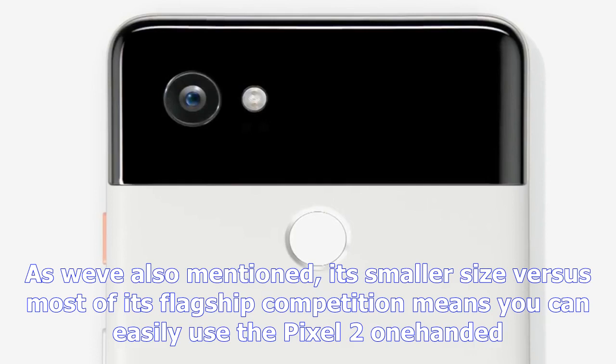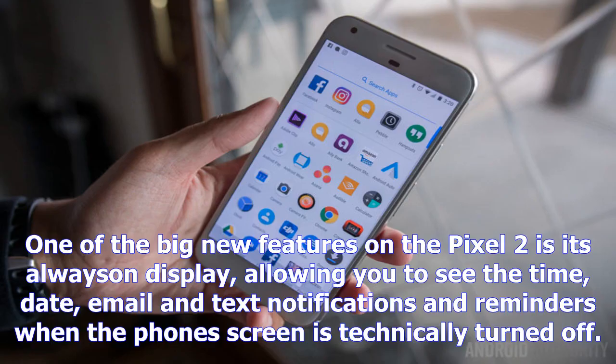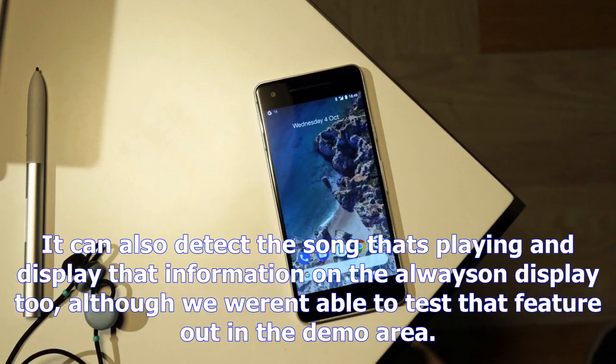Display. The 5-inch Full HD display is bright and colorful. The 5-inch Full HD display with OLED technology may not win any prizes for resolution, but like the iPhone 8 and 8 Plus it still manages to look really good. Colors are vibrant, with text and images crisp and clear. As we've also mentioned, its smaller size versus most of its flagship competition means you can easily use the Pixel 2 one-handed.